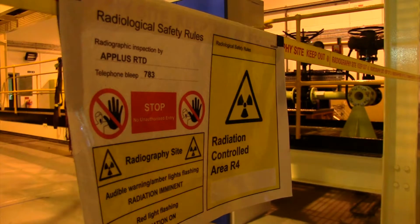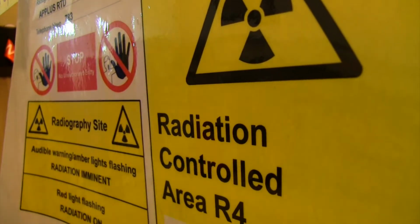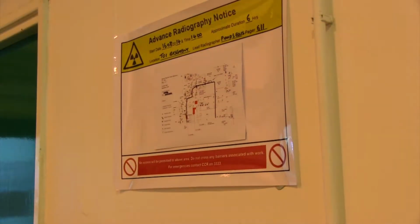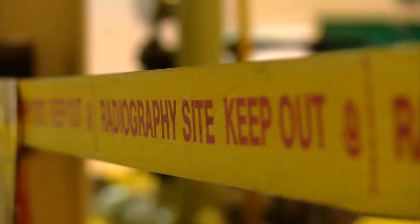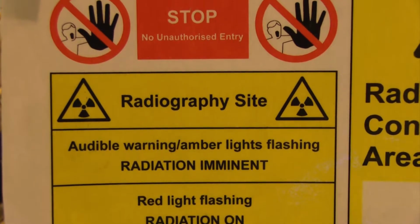You may come across an activity known as radiography. Radiography involves the exposure of a large radioactive source so that internal welds and pipework can be checked and examined. You will see site notices displayed and advertised in advance, telling you where and when radiography is to take place. The area where the radiography is happening will be barriered off and notices will be displayed.